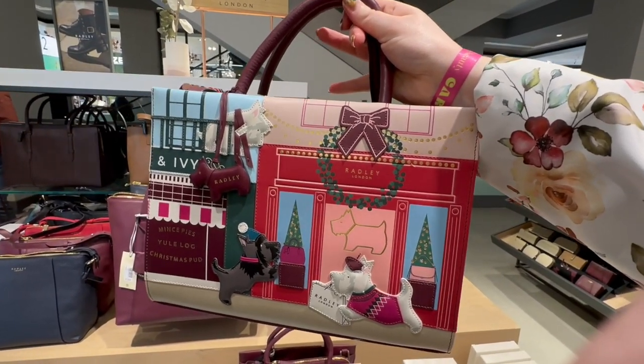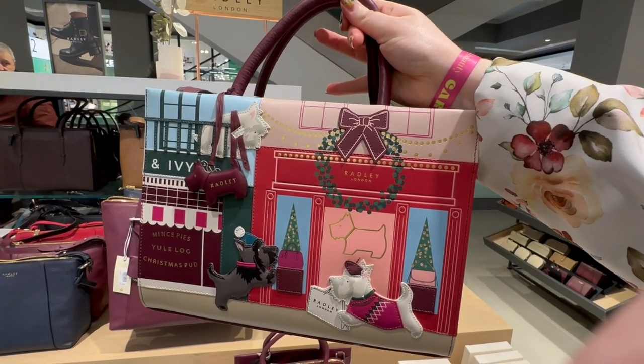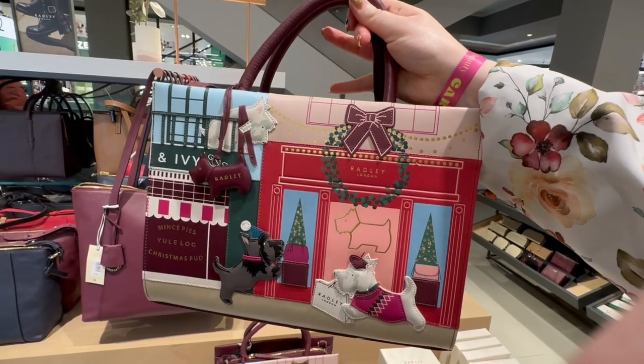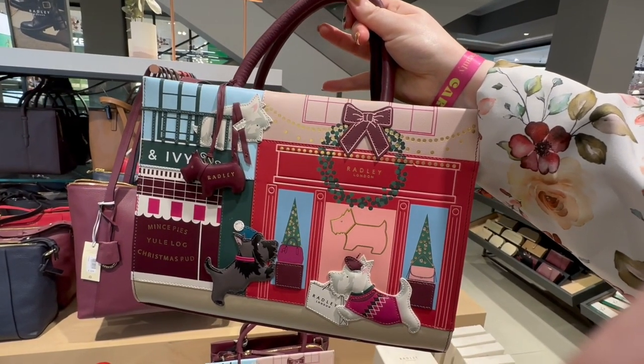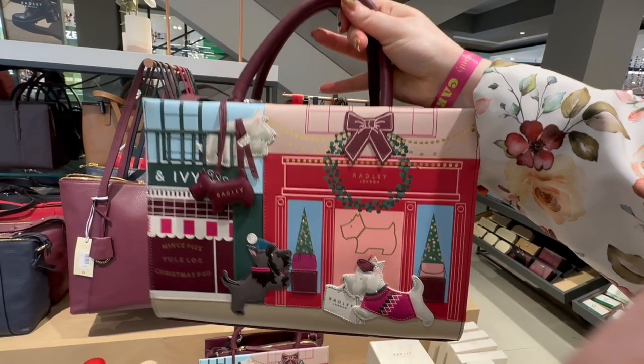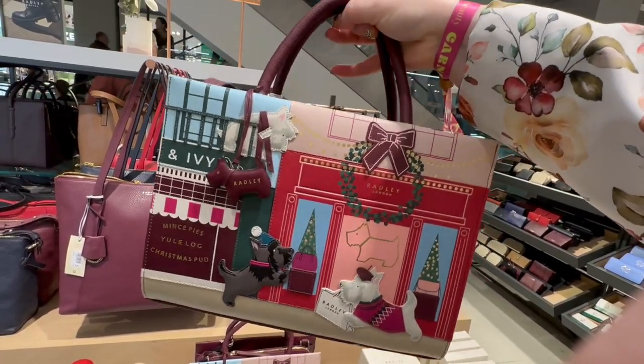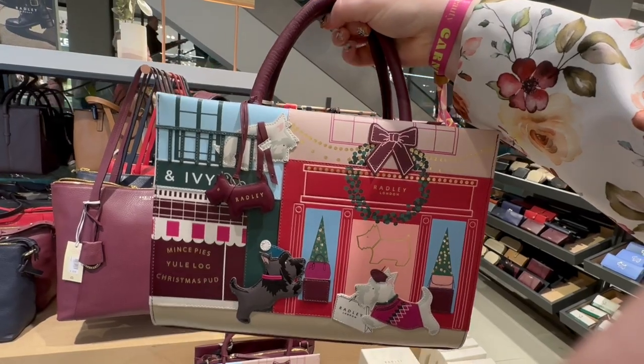Although I was going to say it's not that Christmassy, but it is. I was totally going to deny it, like, you can kind of use it through autumn, winter, but no, it definitely has a big wreath and some trees on it. Though I think you could use it from, I mean, today's November, so you could use it from this point on. Oh, you definitely could. Yes, it's very seasonal.